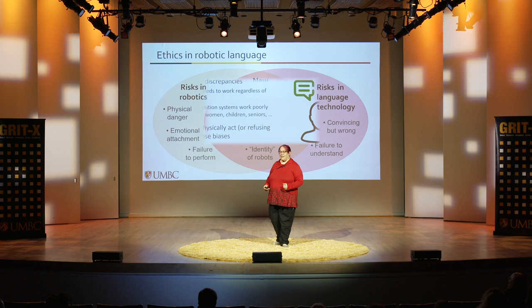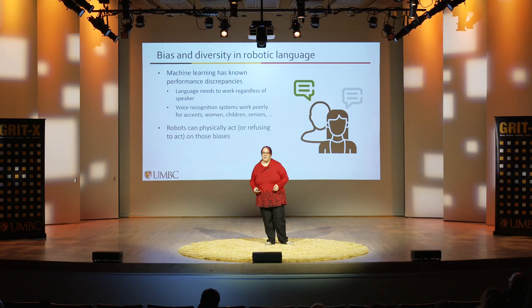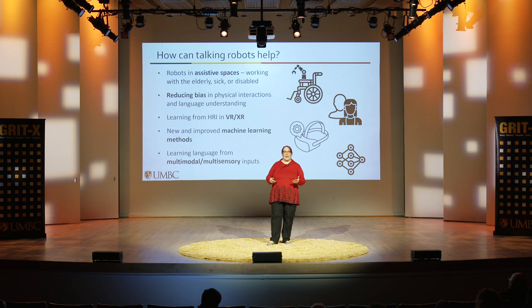And that ties into questions. There's this robust conversation happening in machine learning right now about bias and diversity in human-robot interaction and in machine learning topics. So this is surfaced by things like robotic systems that don't recognize black faces in visual recognition systems, or don't recognize female voices for assistive technology. And my lab is working on questions of how can we deploy robots that don't have this kind of allocational harm.